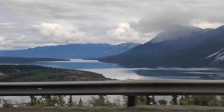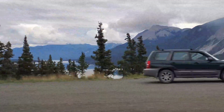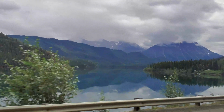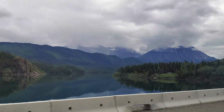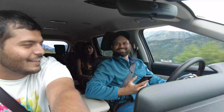After refueling, we continued with our road trip, and oh my god, the views were to die for. You just felt so tiny in front of this magnanimity of mountains and beautiful rivers and lakes, and oh my god, everything was so serene. It was all wild.